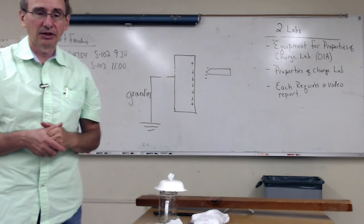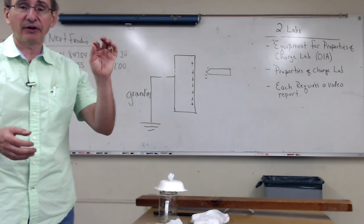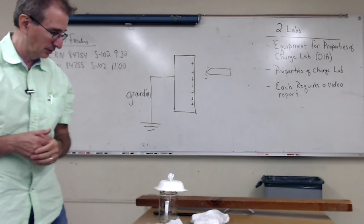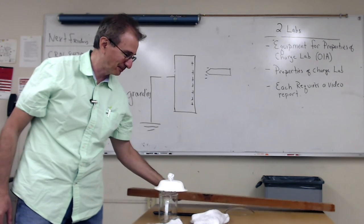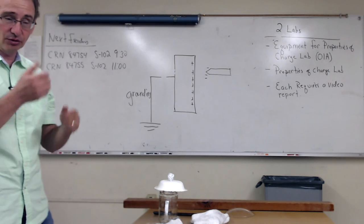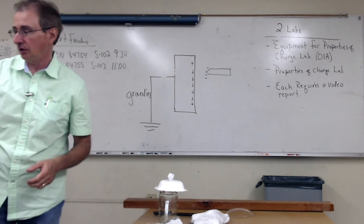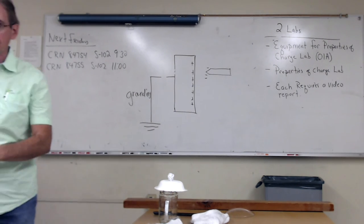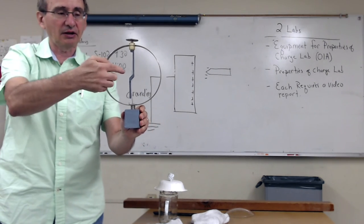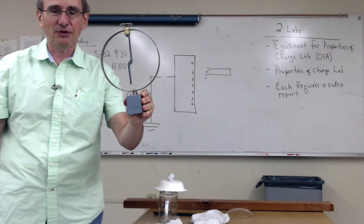Additionally, don't use heavy-duty aluminum foil. It's too heavy. The original electroscope was made with very thin gold leaf. That works fantastic, but we can't use gold leaf. I mean, it's a little expensive. People would use very thin gold leaf to do the measurements. When people did the measurements in the 1700s, they used a gold leaf electroscope. This is another version of it that you would see in our lab. This is electrically connected to this rod, which rotates when something's charged.